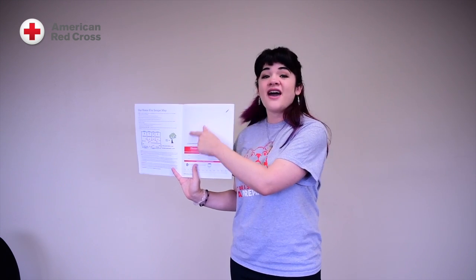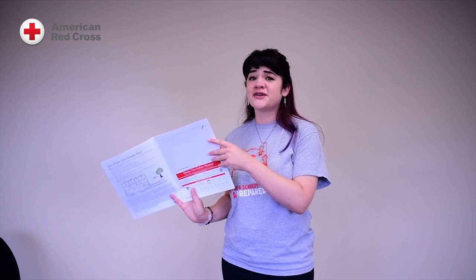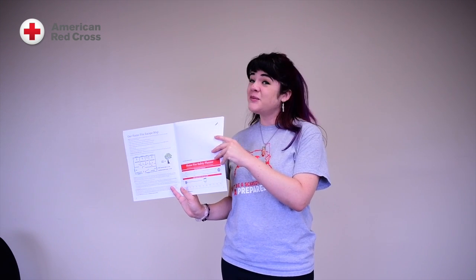Now, here on this page, in addition to having your escape plan, you can also practice your plan. Imagine you come up with a great fire escape plan, but nothing happens until 3 years from now. Do you think that you're going to remember this plan? Probably not. So it's a good idea to practice twice a year to make sure that your plan works and to practice so that you can get the hang of it.